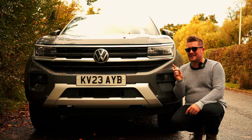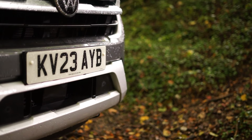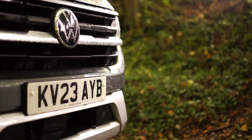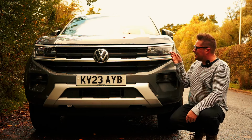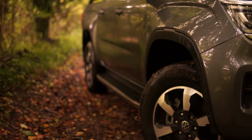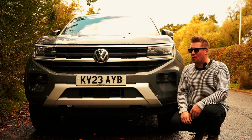Now, the front end has had the biggest of big updates, and I mean the biggest of big, because it kind of resembles the previous Amarok, but it's a totally different look. It's quite menacing in a good way, looks very aggressive. These IQ lights, pretty bright, pretty intelligent. The whole front end's a nice design, but still rugged and off-road. So Volkswagen's design on the front end, it's been done really well.